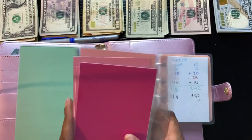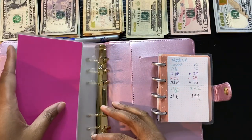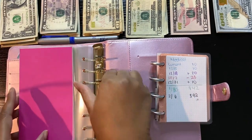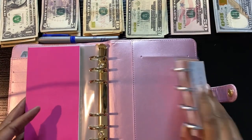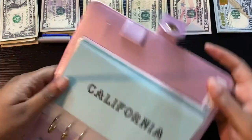Now, mind you, all of my envelopes can come in all of the colors. You can't, unfortunately, mix and match colors because that was just a little too much to try to figure out how to put that on Etsy. So when I figure it out, there's that.